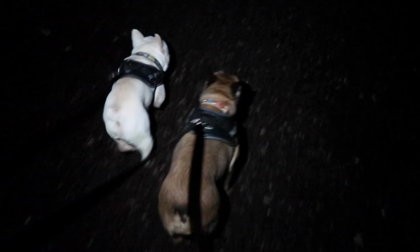We have no idea where we're going. This is literally what we can see. Oh no, I'm supposed to be on torch duty. Oh, the rain's getting heavier. That was so worth it, though. That was brilliant, so lovely, even in the rain. Hobbs does not like the water. Look, no, he's not enjoying that.